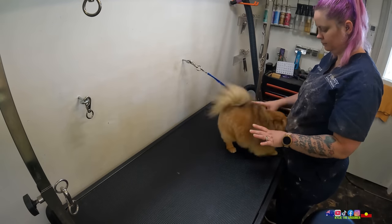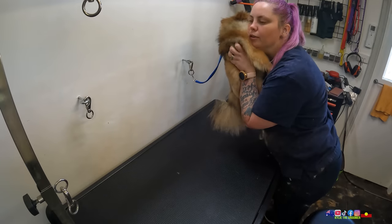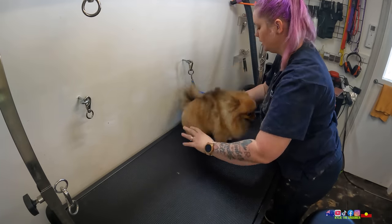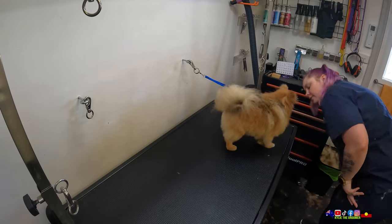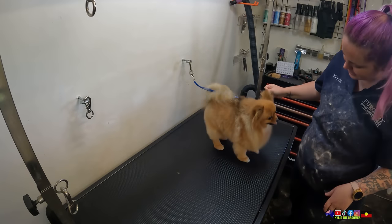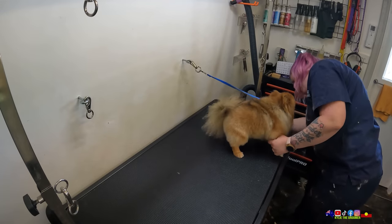Okay. Good girl. Yes, you're a good baby. Stay there. Stay there. All right. I can't really see any of the things I want to look at. I can't.